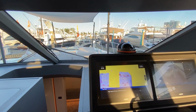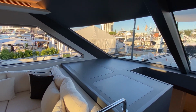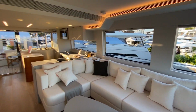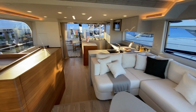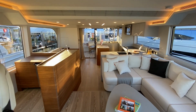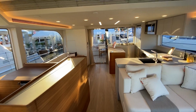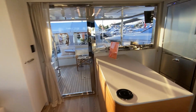Nice helm, strong visibility. Very modern design, but also feels comfortable at the same time. And just the space, I look at this angle here. This feels like a much bigger yacht than 65 feet. Again, it's a cliche to say that, but sometimes cliches are true.